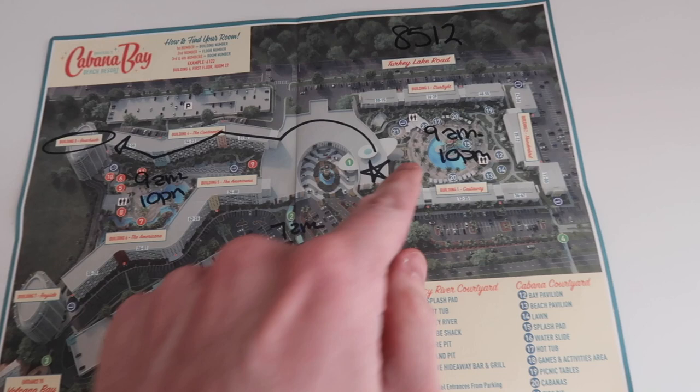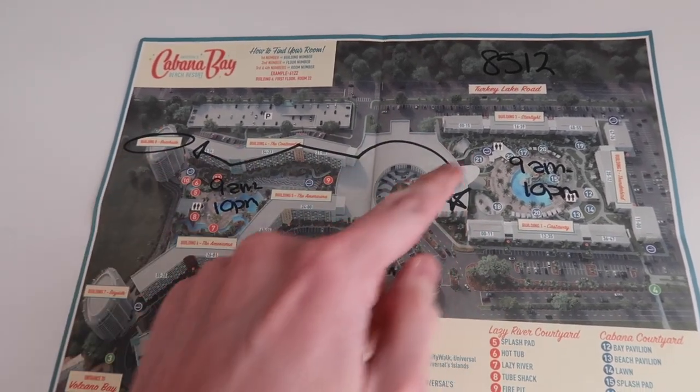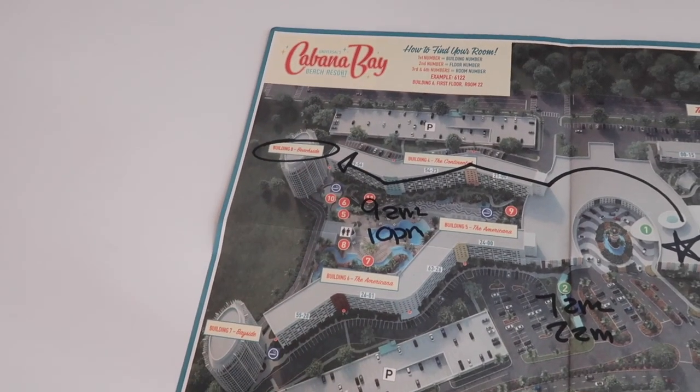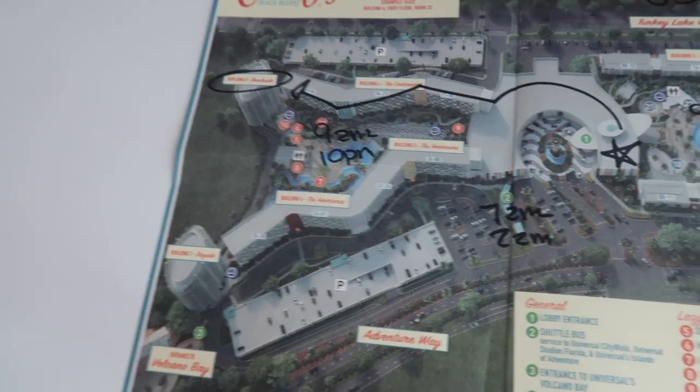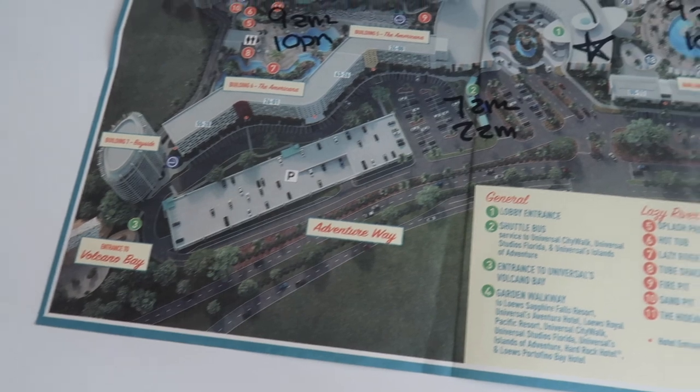Then you can see too, this was where we checked in. So she showed us directions of how to get there, circling around the Bayliner Diner, going down all these hallways and out to the beachside tower. And then this is the Lazy River Courtyard pool. And she wrote the hours 9 to 10 and gives an overview of everything here.